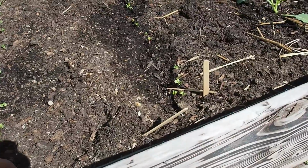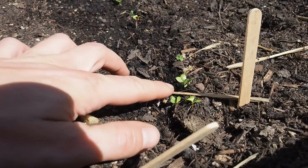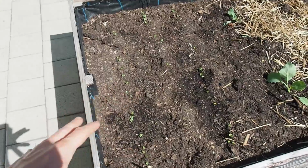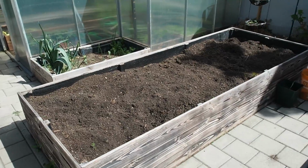And a couple of days ago I sowed some radish plants. So they have germinated 2 days ago. And this is all radish. In a few days I have to take them apart a little bit so that they have more distance in between. Now this raised bed is still empty.